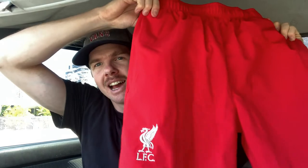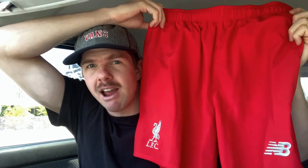Awesome op shop number two of the day, guys. I managed to find these Liverpool New Balance shorts with the embroidery and all. These are in great condition, I'd say almost like new. They're a size medium, which isn't too bad either. That was just an awesome find.